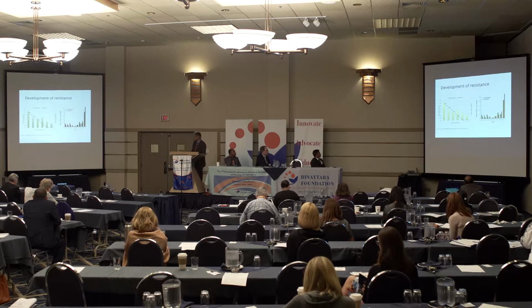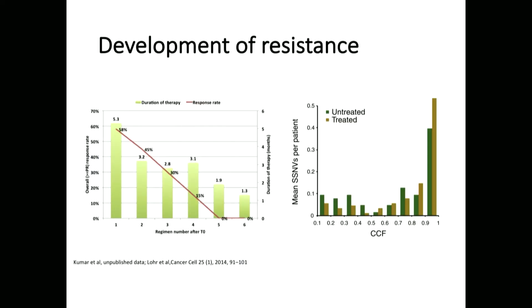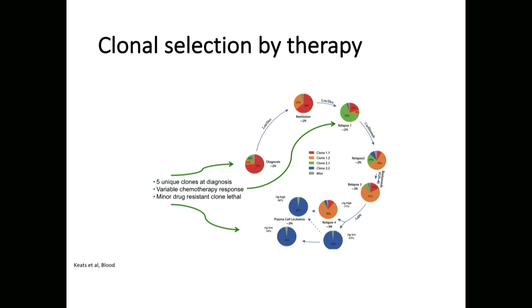We know that patients become progressively more and more resistant to therapies, and we know the genetic basis of that development of resistance, and that is the clonal evolution that happens in these patients. Now, this is old data, but again it shows that the clone that these patients finally die of is usually present at the time of diagnosis, but often in very small numbers.